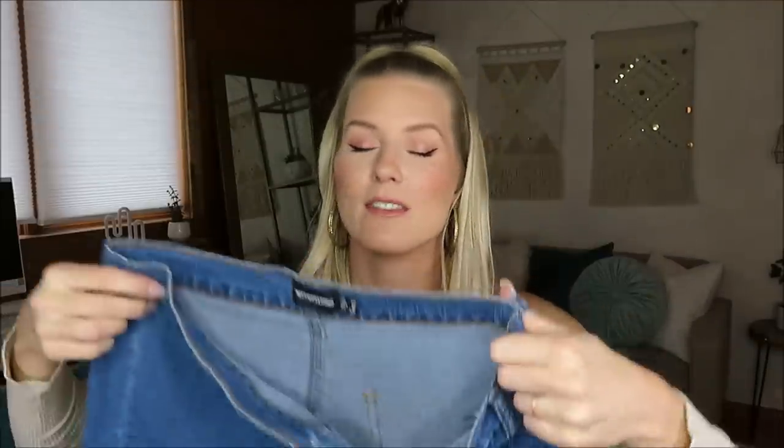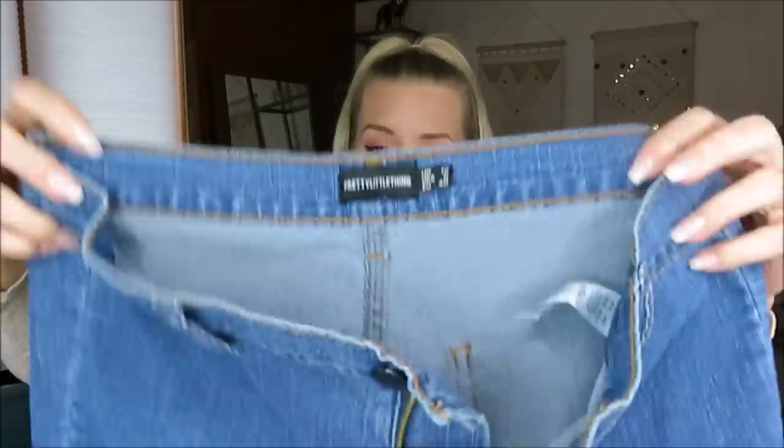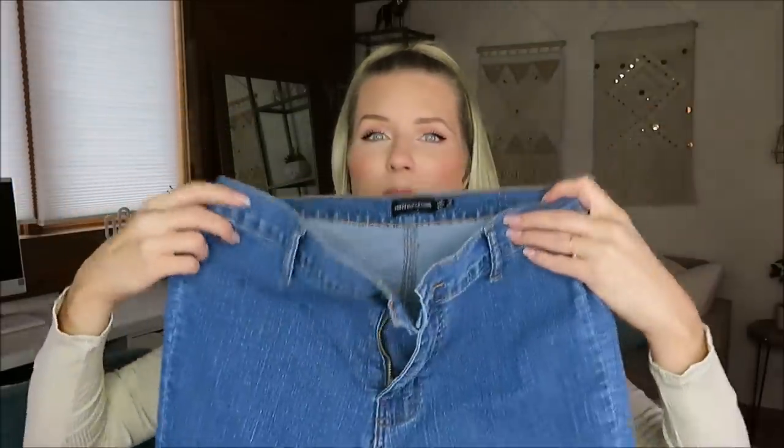And these are high-waisted jeans. However, they do not fit me very well at all. They're cute and they're actually really good quality. They're nice and thin actually. They're not like a super thick jean, but it just doesn't work. And this is my worst nightmare when it comes to jeans.